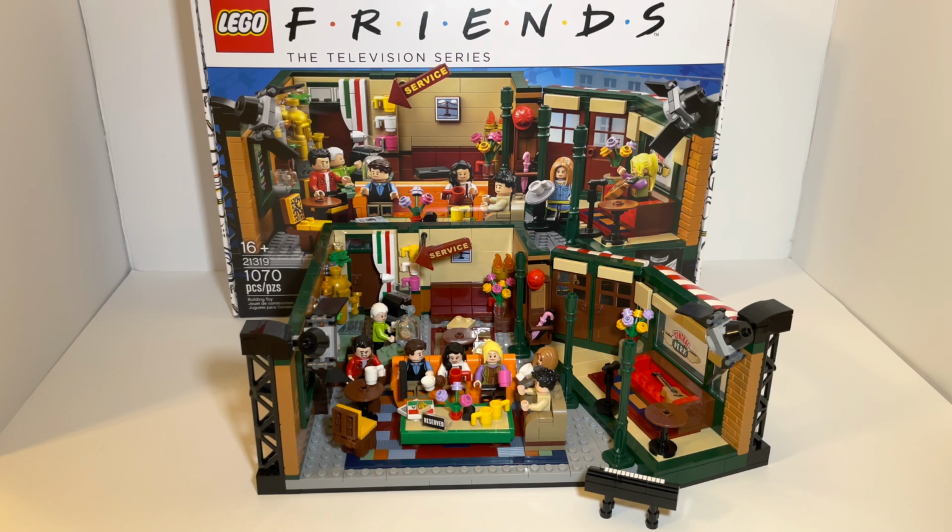It's a little harder to find now. I did get lucky. I found this at a Target after looking it up on the app. So you get it for a good sale price. I do plan on getting the Friends apartment set, which looks great as well.